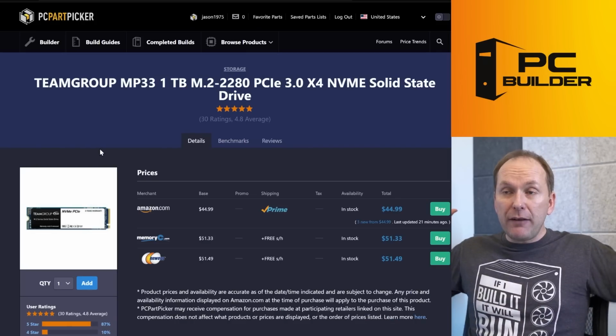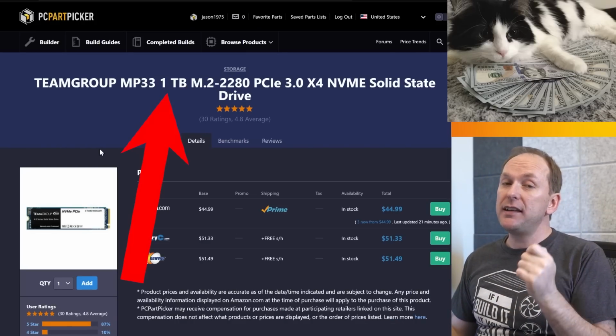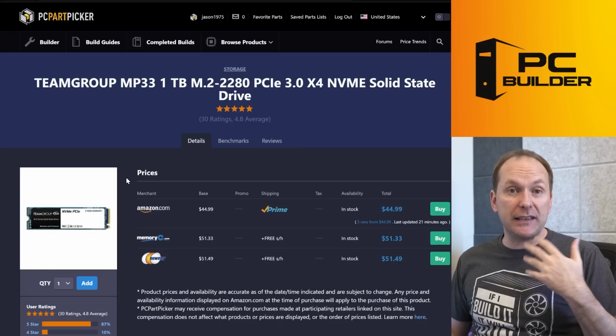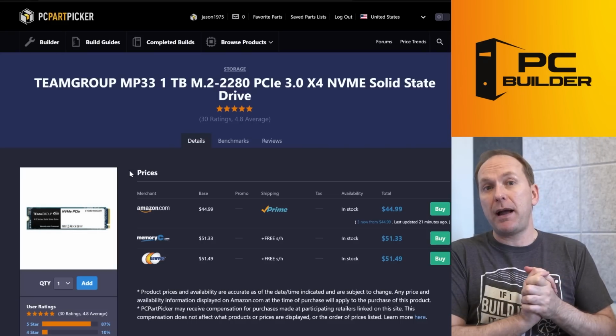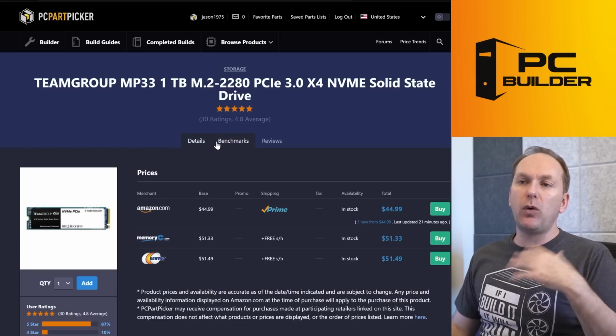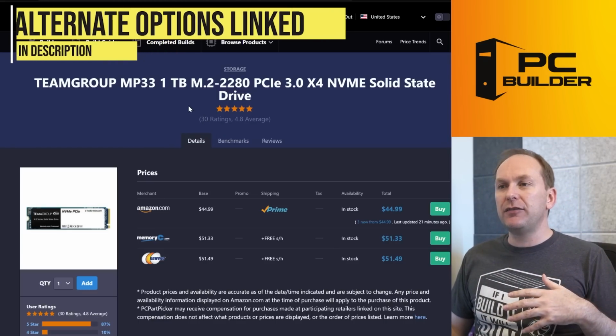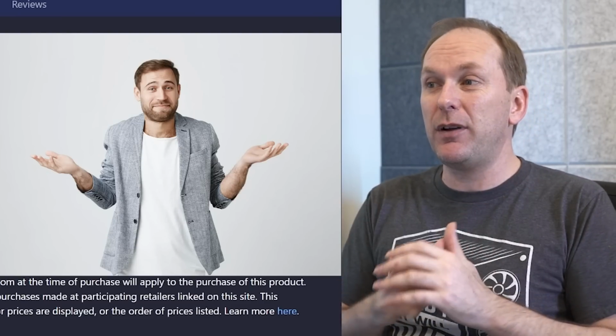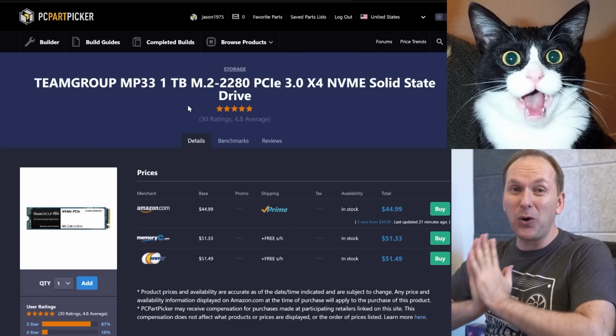For the drive, storage remains stupidly cheap. 1 terabyte is the sweet spot, so $45 here. Look, there are some drives with DRAM caches like the Silicon Power A80 you can get for $50, for $6 more if you want to go that direction. We just went with something relatively cheap here. There's a number of these drives. Honestly, you can kind of pick almost any one of them. 1 terabyte for $45 is totally insane.